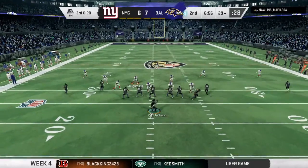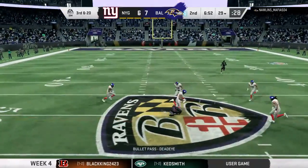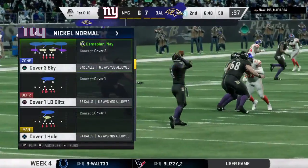An incomplete pass on that last play, and that means they'll need to come up with something here on 3rd down. That is caught. It's Perriman. They convert on 3rd with a gain of 22.